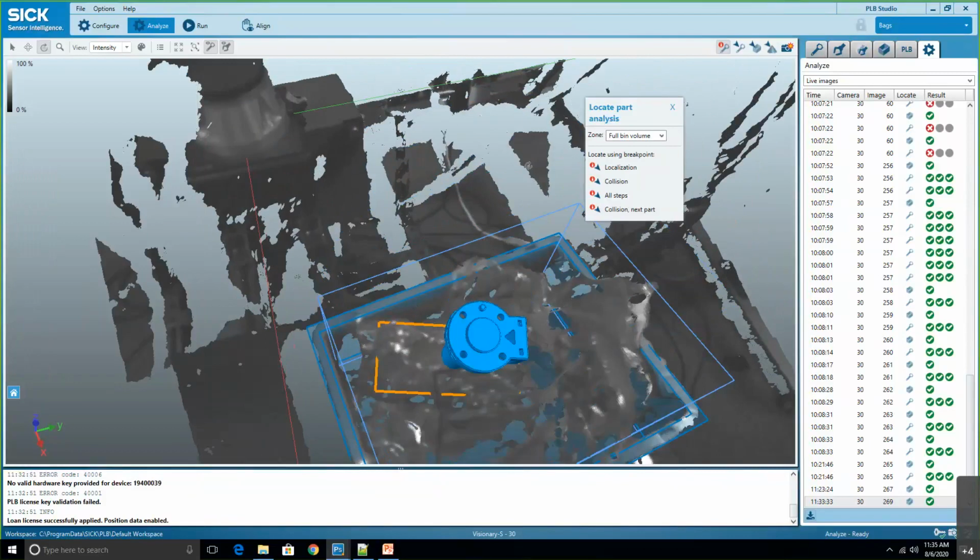So with that in mind, that's really all it takes to set up PLB. It's an easy software. It's quick and it's very, very powerful for anything you need to do with any sort of 3D robot guidance.